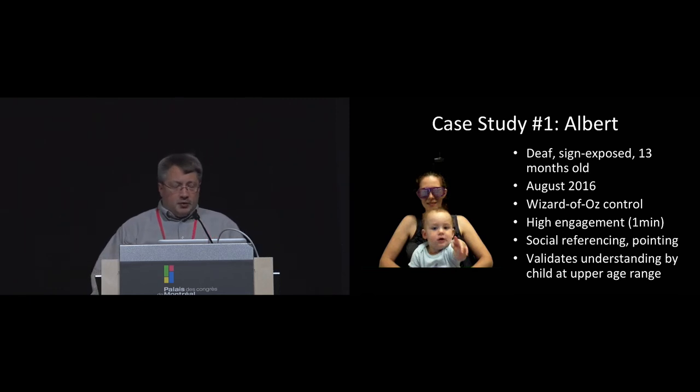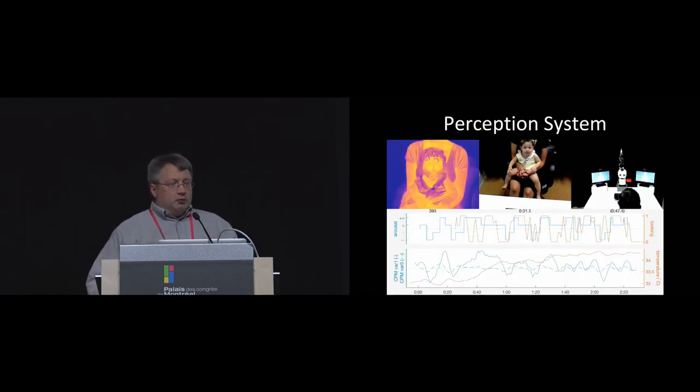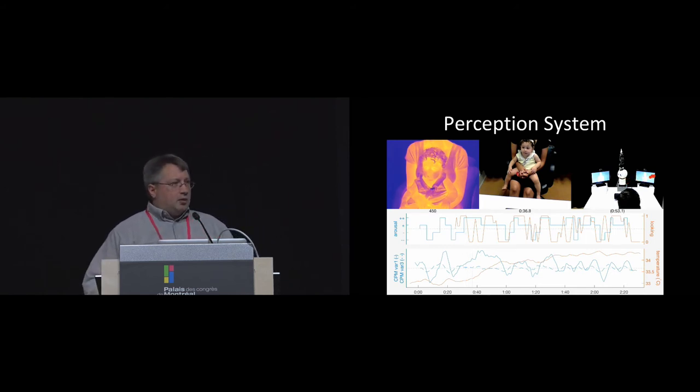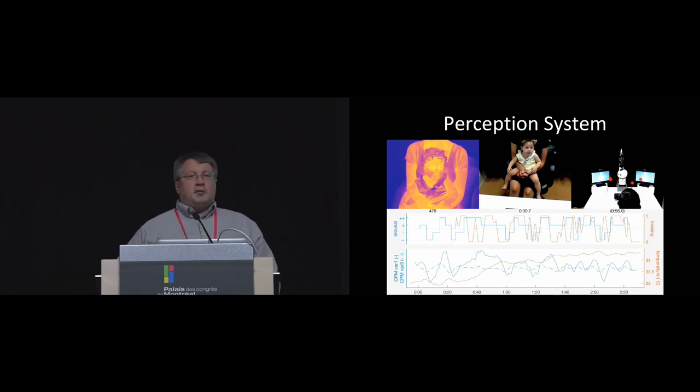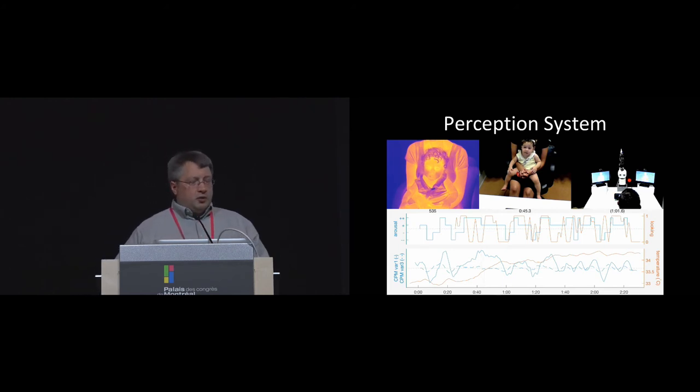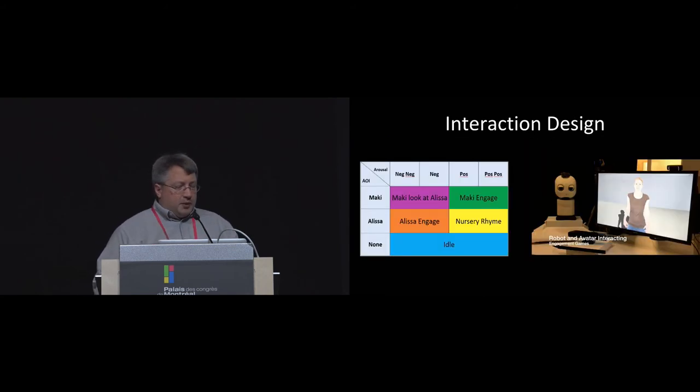So following that initial deployment, we started to integrate a real perception system using both commercial eye tracking and a thermal imaging system to try to detect when the infant was ready and engaged with the system. That is, we only wanted the system to generate behavior when there was activity from the infant that indicated that we were in the right attentive and emotional state. So with this system, we then tied an interaction design that allowed the robot to respond based on both the arousal of the infant and the infant's area of interest and attention.